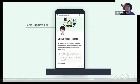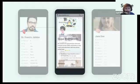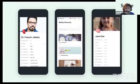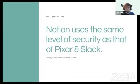So as you can see, that was Segue. It was really detailed, but I really had to compress that pitch since it was only one minute long. Now, Segue can also be brought around by doctors in different devices, such as mobile phones and PC, or even tablets. And this is a preview of Segue. It's really convenient and intuitive. But the question remains, is it safe? Notion uses the same level of security as that of Pixar and Slack.